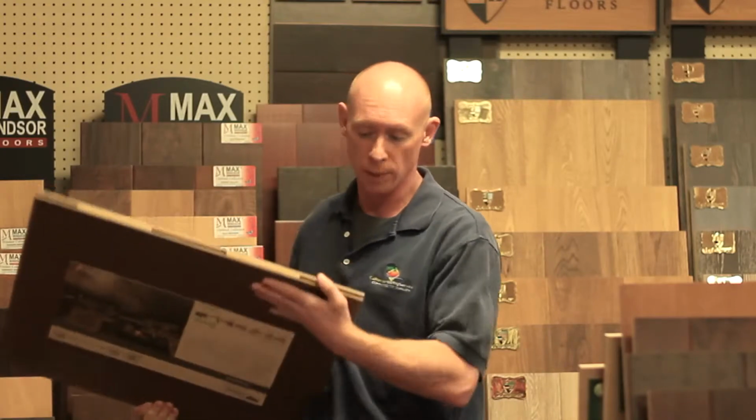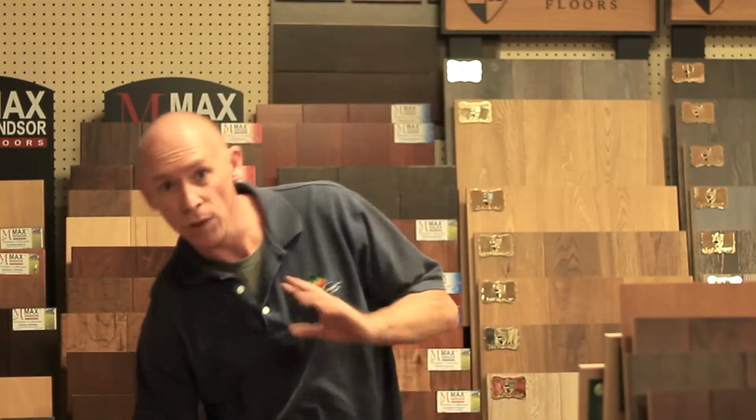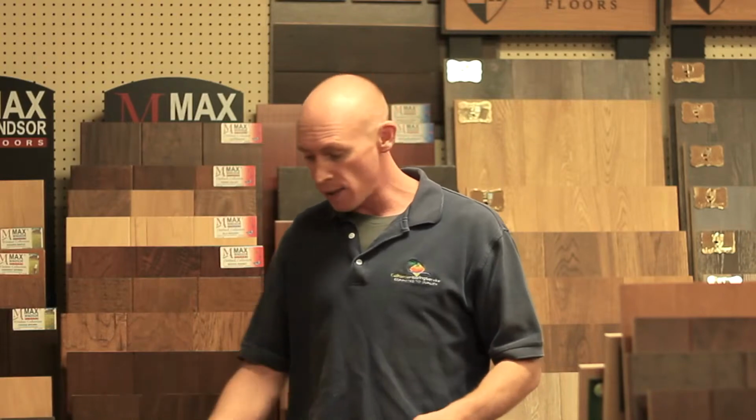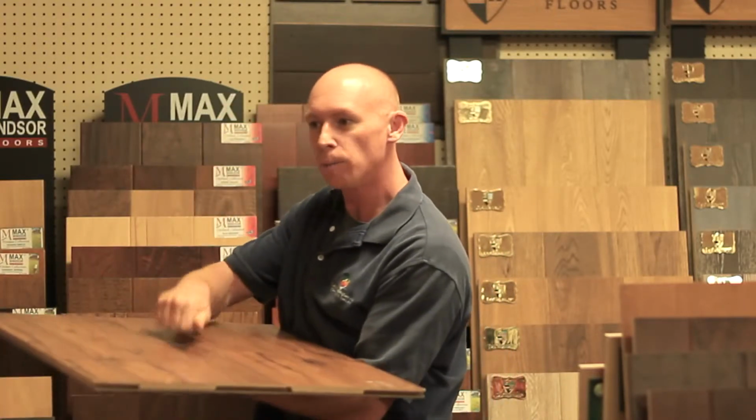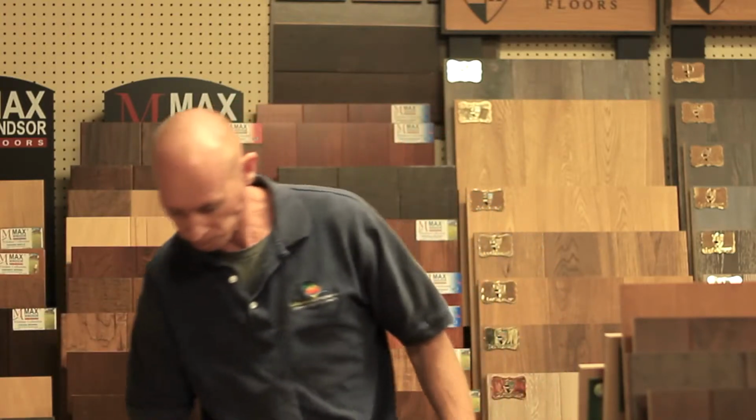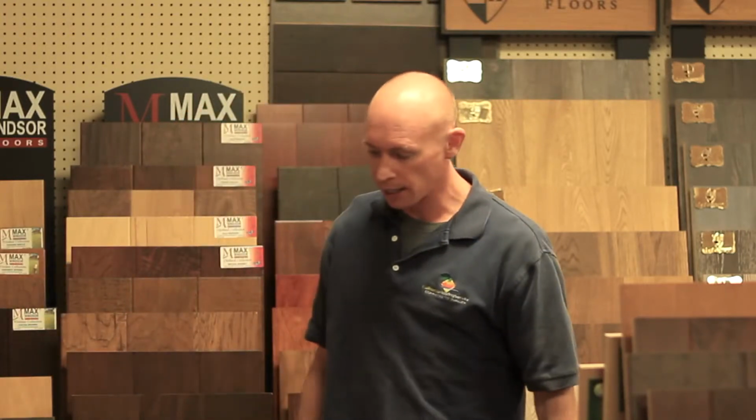But so what we would do is if you had carpet, we would remove the carpet, prep and clean the floor, put down a 3 millimeter foam underlayment, which has a moisture barrier attribute as well. And then this just gets clicked into place, and it basically floats over the floor. So when you do walk on it, you will have a little bit of hollow sound because it's not adhered. But then again, it can go over any imperfections that are there. So it's kind of nice.